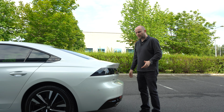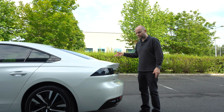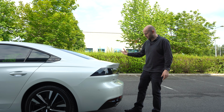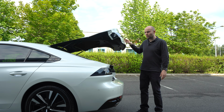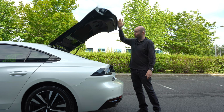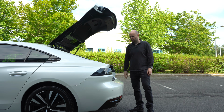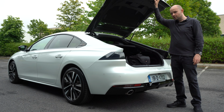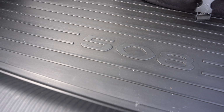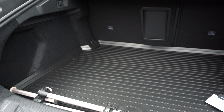If you go for the GT line version in the car, there is an electric boot release which you can operate with your foot, and you just do that and the thing will pop up, which is very, very handy. But on lesser models you don't get that, and it is quite a heavy boot because it's quite long, so it might be something you want to consider as an optional extra should you want to get an electric boot release in it. A generous boot, however, this one comes with a 508 embossed plastic boot liner, which is good for carrying rougher stuff and animals.